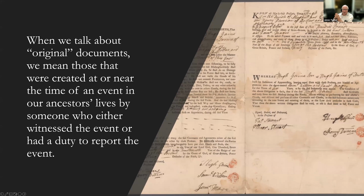Now, when we talk about original, we mean documents that were created at or near the time of an event in our ancestors' lives. And they were created by someone who was either there and witnessed the event, or had a duty to report the event.